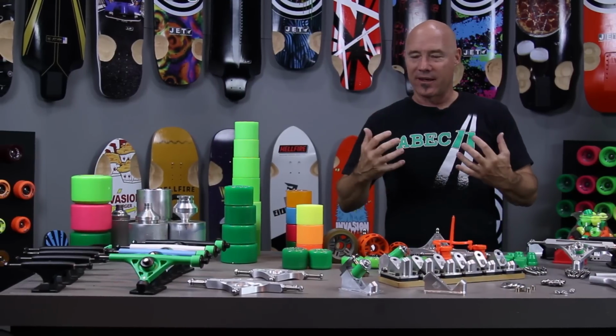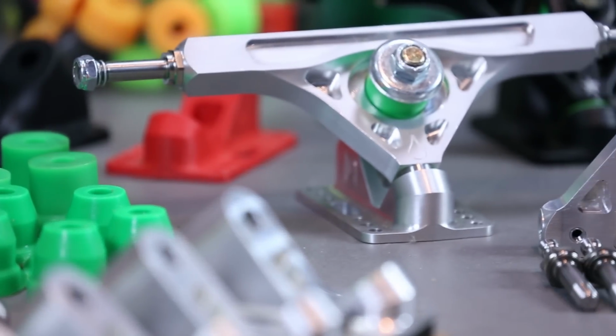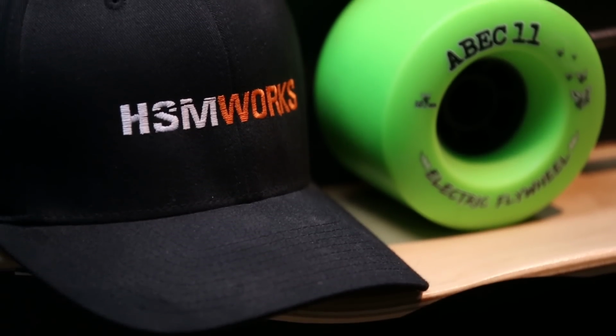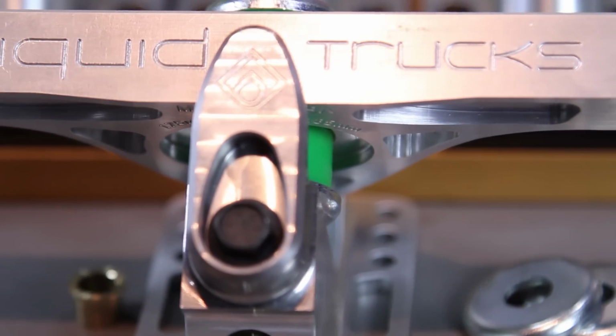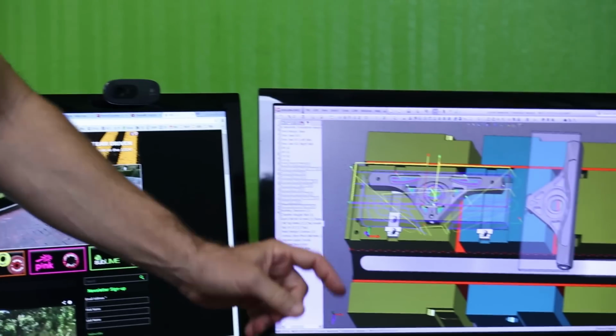So nonetheless, we went from people that were having a hard time getting anything made without spending thousands of dollars, to the guys that could go in the back room, put the new designs in, cut metal, slap them on the board, and go out and session that afternoon and have our answers about our theory.